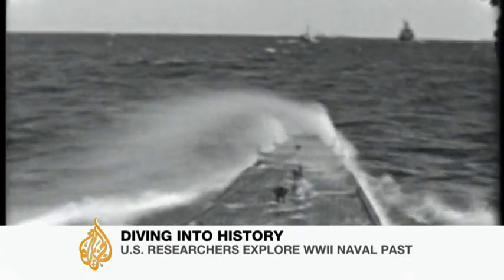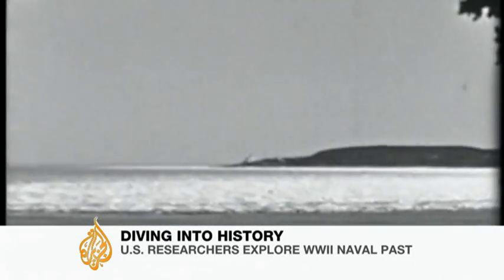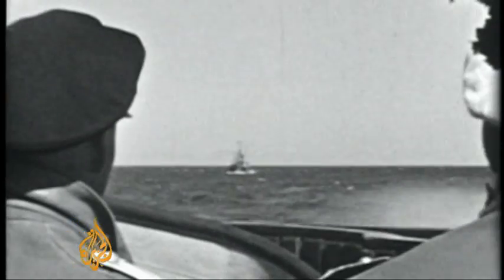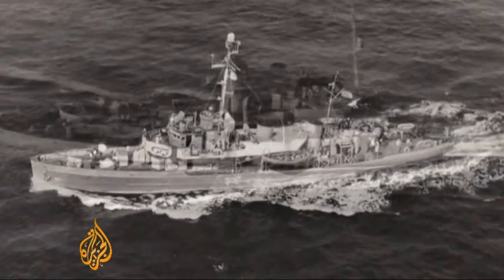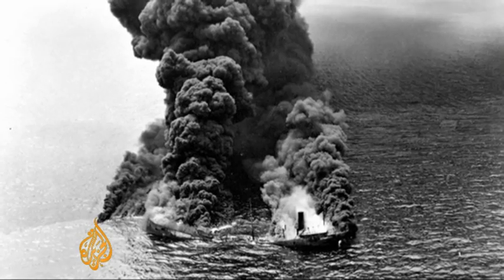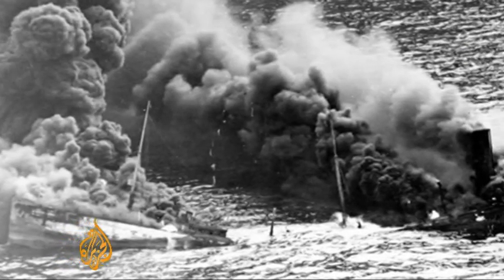The Atlantic Ocean, 1942, World War II. German submarines regularly patrolled the waters off North Carolina's Outer Banks. They had plenty of targets, with hundreds of merchant ships and naval escorts making the journey from the US to England. Throughout the year, dozens of Allied vessels were sunk by Nazi torpedoes. Several submarines were destroyed by Allied aircraft.